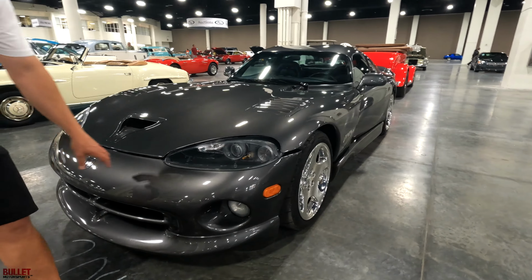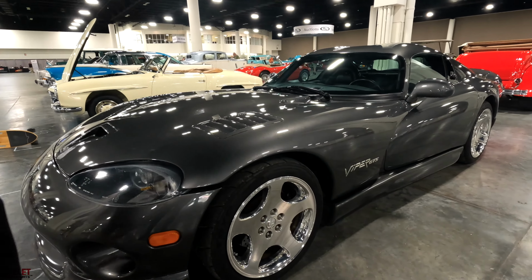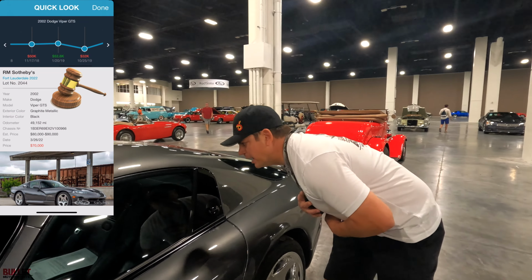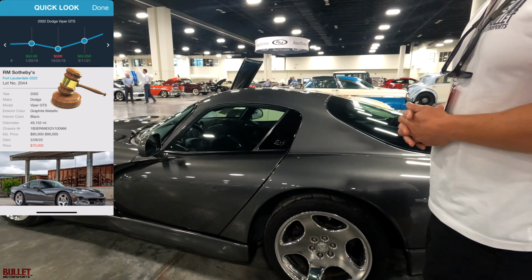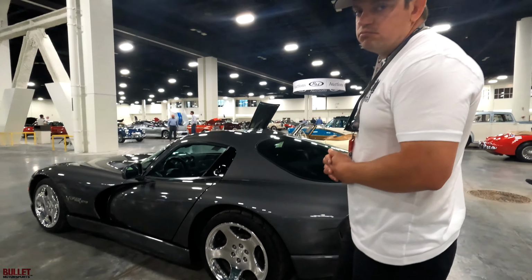Super clean, all the lights are very nice, so if you needed to replace these, it would be about $1,200. Interior is perfect, and it looks like it has 4,900 miles on it, so I think that the 80 to 100 would be definitely possible here. Those wheels are perfect, brand new tires. Let's see.